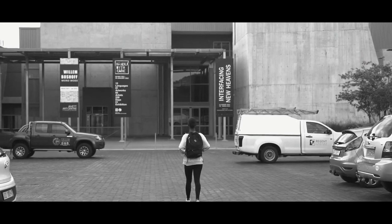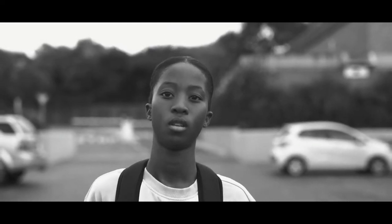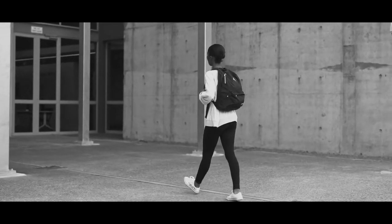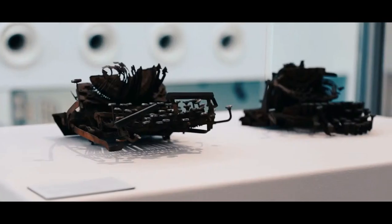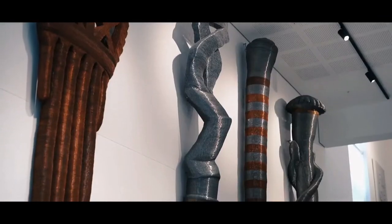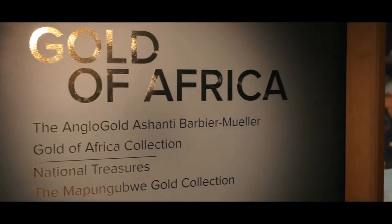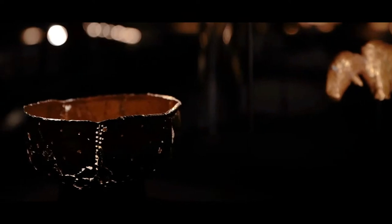The Javett Art Center at the University of Pretoria is a new center for the arts and cultural heritage that is unique on the African continent. This state-of-the-art center creates an interface between historical objects of high heritage value and contemporary works of art. It provides a home for unique Pan-African art collections, including the historic SAR 32 art collection, the Mapungubwe National Treasures, including the iconic Golden Rhino, and the Anglo-Gold Ashanti Barbier Muller Gold Collections.